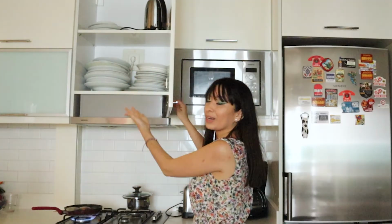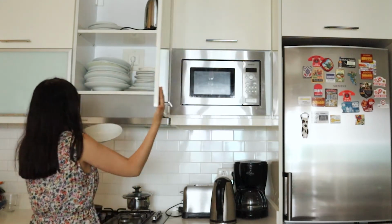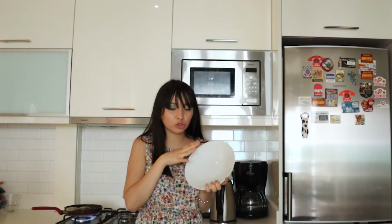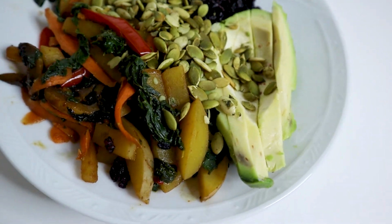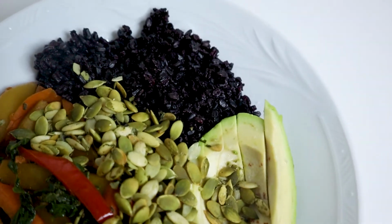I got all the plates over here, so I'm just probably going to use this one. Oh, and it's really cute. So I'm gonna go ahead and wash it just to make sure that it doesn't have any allergens, and then I'm going to serve my meal. This is the complete meal. All of the veggies, the avocado, the protein, and then the grains.